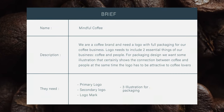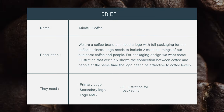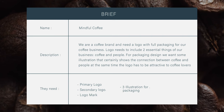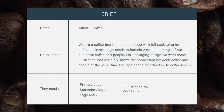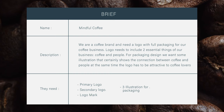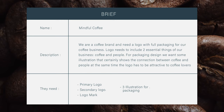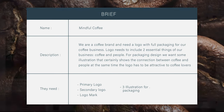Here is the brief. Name of the business is Mindful Coffee. We are a coffee brand and need a logo with full packaging for our coffee business. Logo needs to include two essential things of our business, which is coffee and people. For packaging design, we want some illustration that certainly shows the connection between coffee and people. At the same time, the logo has to be attractive to coffee lovers.